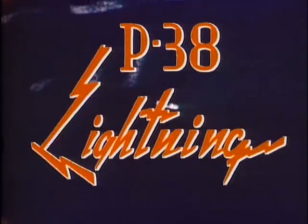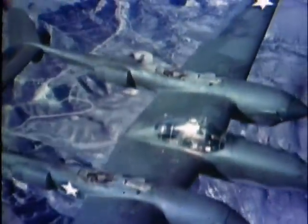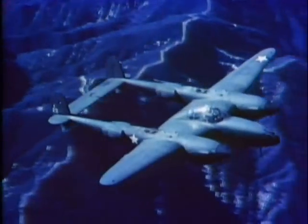Of all the US fighters of World War II, only one continued in production throughout the entire conflict. This was Lockheed's P-38, the Lightning. Because of its firepower, its speed, and the reliability of its twin engines, this versatile, advanced design proved one of America's most durable and valuable investments.